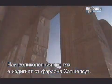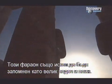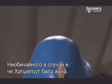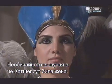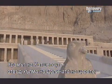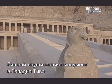The most splendid of these was built by the pharaoh Hatshepsut. Like many pharaohs, Hatshepsut liked to be remembered as a great leader and warrior. What was unusual was that Hatshepsut was a woman. Built over the hillside from the Valley of the Kings, the Temple of Queen Hatshepsut is the most impressive monument of Western Thebes.